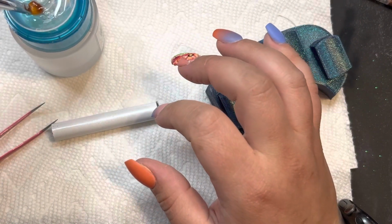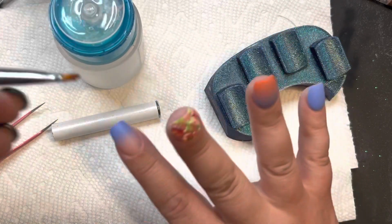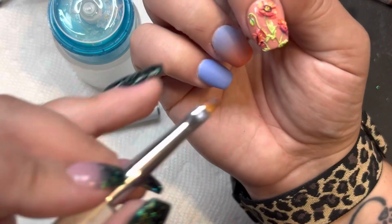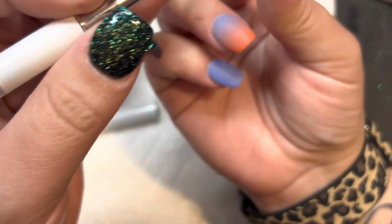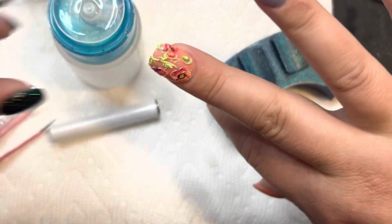I am going to get my decal all cleaned up. I'm going to show you guys how I top coat, or rather encapsulate, because this is a 3D decal. So I'm just getting all the edges lined up. Then I'm going to do my smudge free top coat. I'm going to dip into my clear dip, but I'm going to let you watch for a minute and I will be right back.